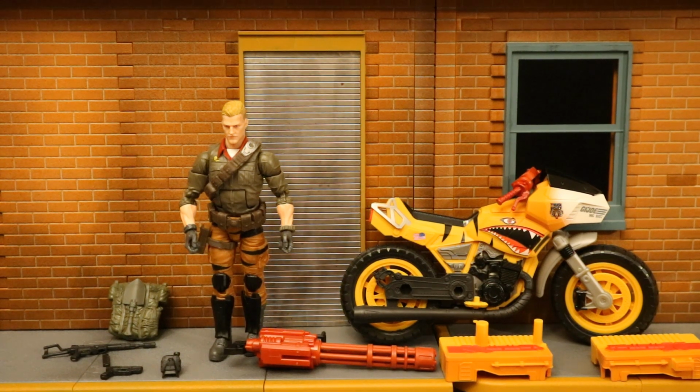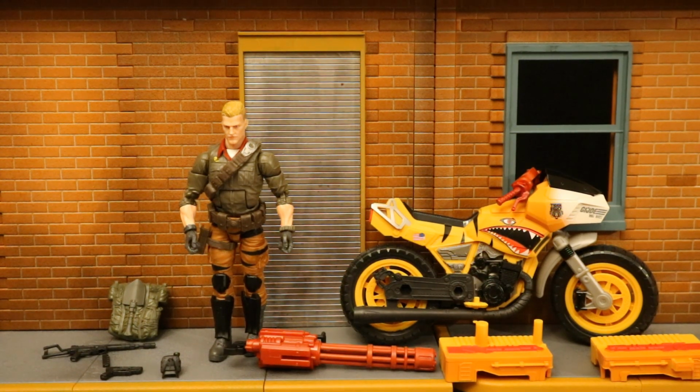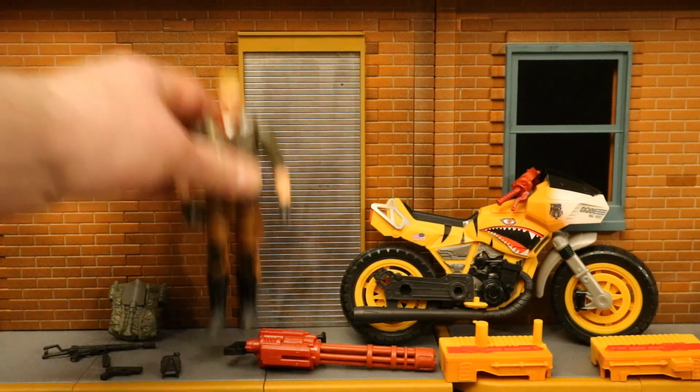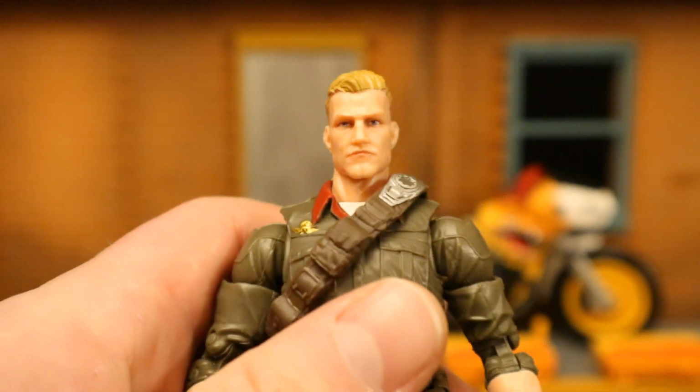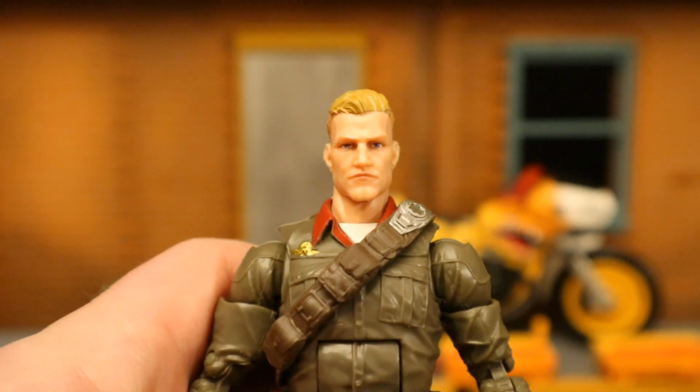But before I take a look at all the accessories, let's talk about and check out the actual figure. This is going to be Duke, one of the leaders of the Joe side of things. This is the third variation of Duke they've released. This is a Target exclusive, part of the Tiger Force. So let's take a look at him. I'll start with his face here. Looks very familiar. I believe it's pretty much going to be the same Duke figure, but we'll check that out in detail later.